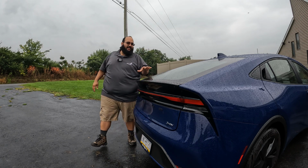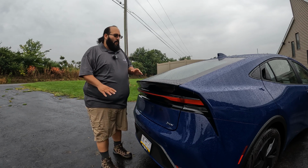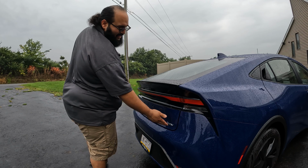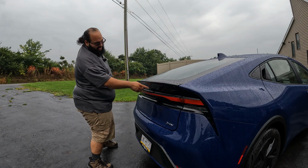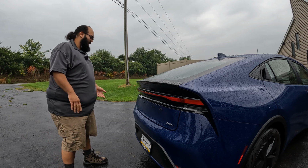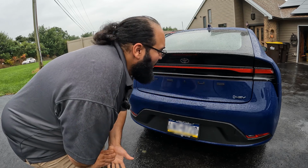One thing I kind of don't like, and I don't know if all of them are like this, considering it is a liftback, there's no wiper here. This would bother me a little bit. Of course, it tells you that it's a hybrid EV. The emblem almost looks like a sticker back here. It's not a protruding emblem, it's kind of a flat one. And here's the camera. Under here is where you pop the trunk.